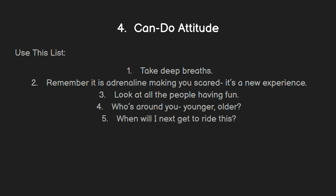For number 5, you should probably think when you'll next get to ride the coaster, because of course you don't go to a theme park every single day of the week, so you should really think about when the next opportunity to go on this is, and then decide, I should probably do this now. And then for number 6, you should just get in the queue, just say, oh well, let's do it. And then for number 7, you should just have fun.